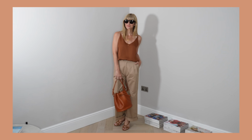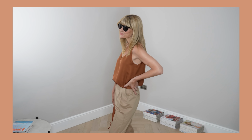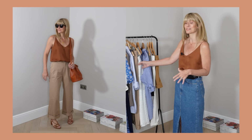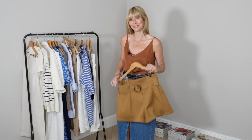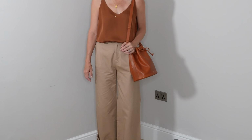So I headed to their signature pieces first and chose this stunning copper toned camisole that I'm wearing. How stunning is this color of copper? Not to mention the quality of their silk, which is beautiful. Now, though I've styled it here with those light brown trousers, I think it would work equally well with blue denim jeans, the white jeans, the skirt, and actually I think the caramel shorts work particularly well with that copper tone. Love that look.